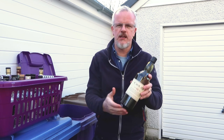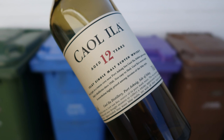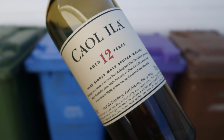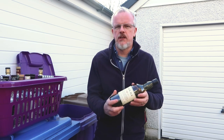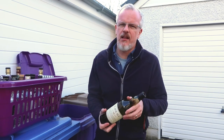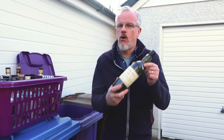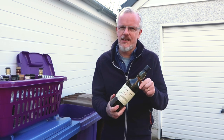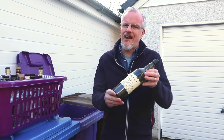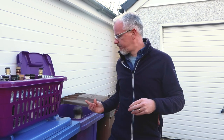Caol Ila 12-year-old. This is Caol Ila's standard 12-year-old expression. Fantastic whisky, really always decent value, always available everywhere. And I think the word is finally out there now about Caol Ila 12-year-old. It's just such a nice Islay peaty whisky to be getting on with now. A lot of people say that the peat is less than its south coast Islay siblings like Ardbeg, Lagavulin and Laphroaig, and that's probably true, but this is still a very peaty prospect. I will always have Caol Ila 12 in the house. I've got more inside already. It's fantastic whisky, 8.5 out of 10, and just great for any whisky collection. Great stuff.